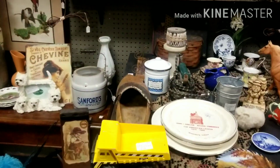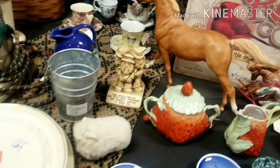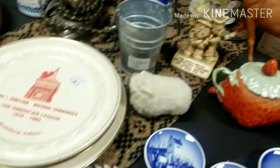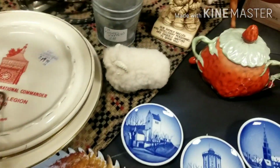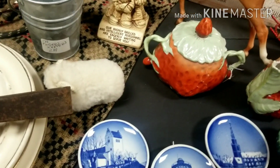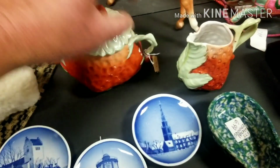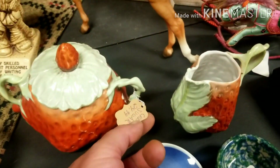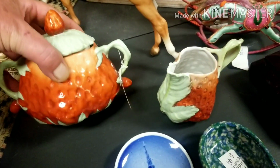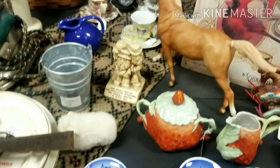Hang on, I'm scoping. We have this strawberry. Ah, fudge. This needs to go up front because I'm getting over setting it down every 5 seconds. I don't need a portable toilet. Since when do I need a portable toilet? $25 and it's got scratches and stuff all over it. Well, that ain't happening.